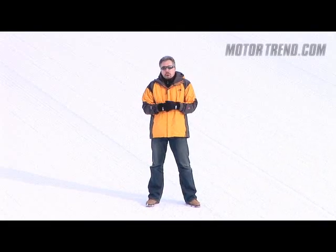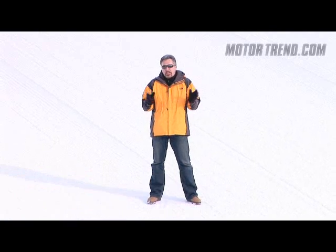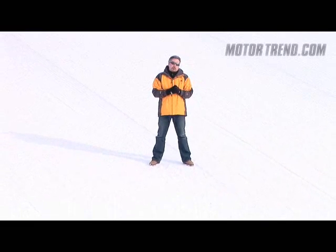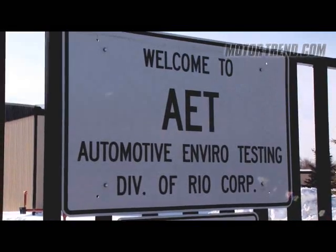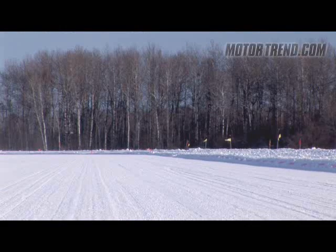This is one of the coldest spots in the entire continental US. Actually today it's kind of a balmy 20 degrees or so, but it often gets 30 degrees below zero or more here. This is Baudette, Minnesota, a snowball's throw away from Canada, and the perfect site for the Automotive Enviro Testing Center. This is an 800-acre facility, and I'm standing on the world's largest snow-covered vehicle dynamics area.